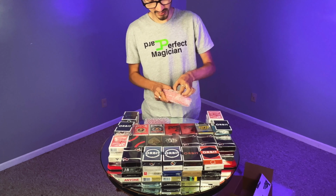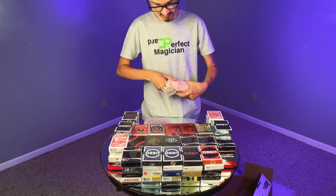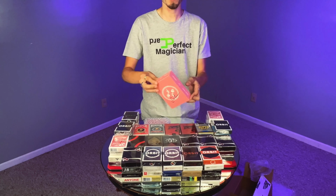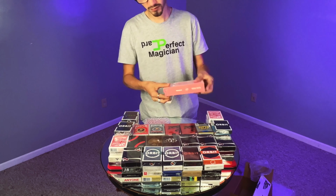So this, I opened up the Altroza playing cards a little while ago, and this is the collector's box for those. So there's what, 6 decks in here, I'm assuming? 4 decks?